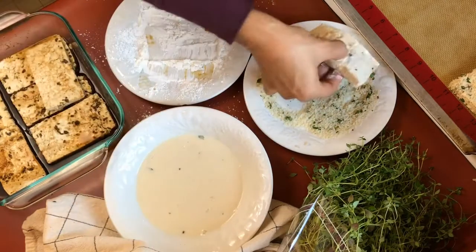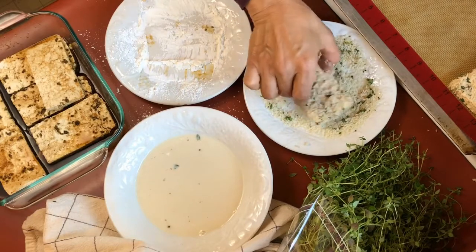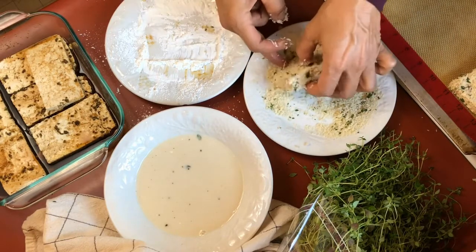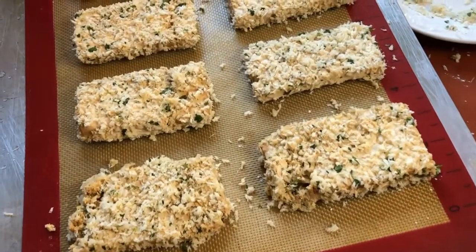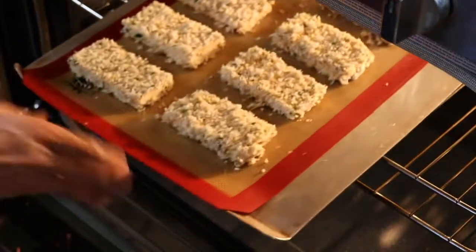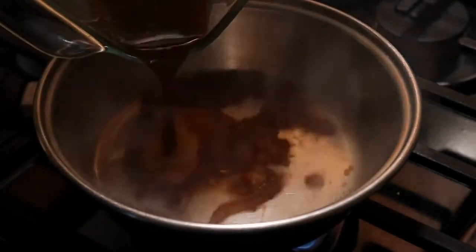And the reason you do it in this order is it just helps the breadcrumbs stick, and it makes a really nice crispy coating when it's done baking. And this is so good. It is something that you are going to end up wanting to make any time of week, beyond the holidays. It just makes a really great family meal. So those are all ready to go into the oven, and I cooked them at 400 degrees for 20 minutes. And now we can move on to our gravy.